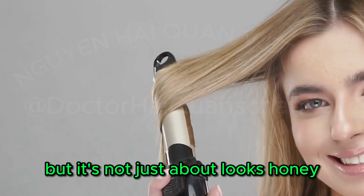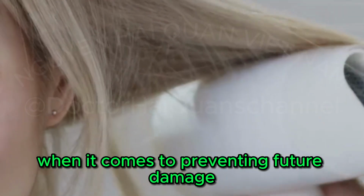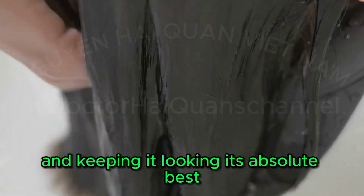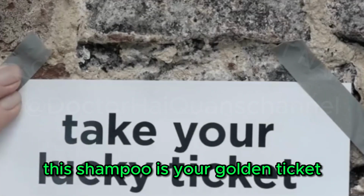But it's not just about looks, honey. This shampoo is also a powerhouse when it comes to preventing future damage. It's like a bodyguard for your hair, protecting it from the elements and keeping it looking its absolute best. If you're ready to give your hair the royal treatment, this shampoo is your golden ticket. Get ready to shine from within.